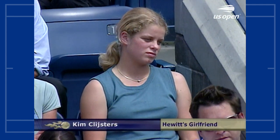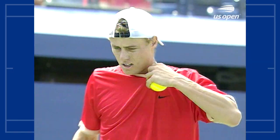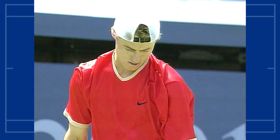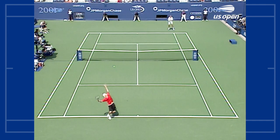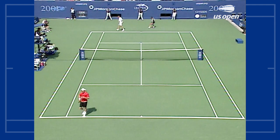And by golly, I told you we'd see her. There is Kim Clijsters, Hewitt's girlfriend from Belgium. I don't think she's missed one of his matches in a long time. And he was out at the women's tournament at Stanford, California, just there as a spectator. Wasn't playing any tennis. I was very impressed. Little busman's holiday right there, yeah, for Hewitt.